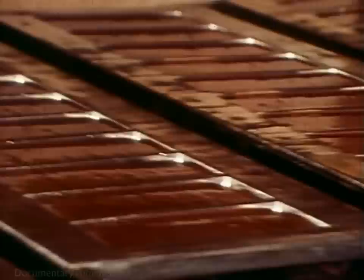The taste of milk chocolate is as popular as ever. And the business of making milk chocolate products is as fascinating as ever.